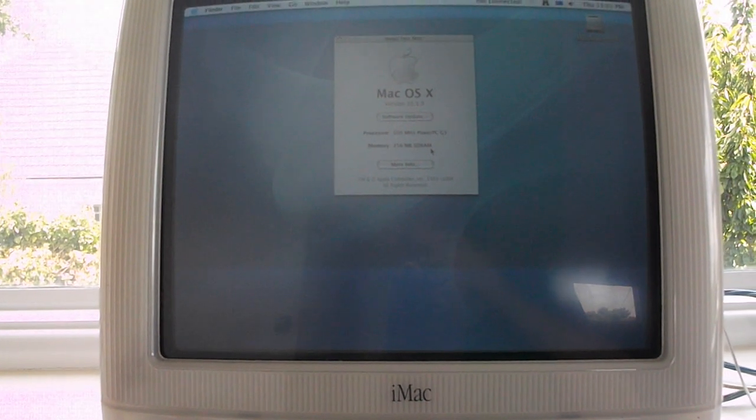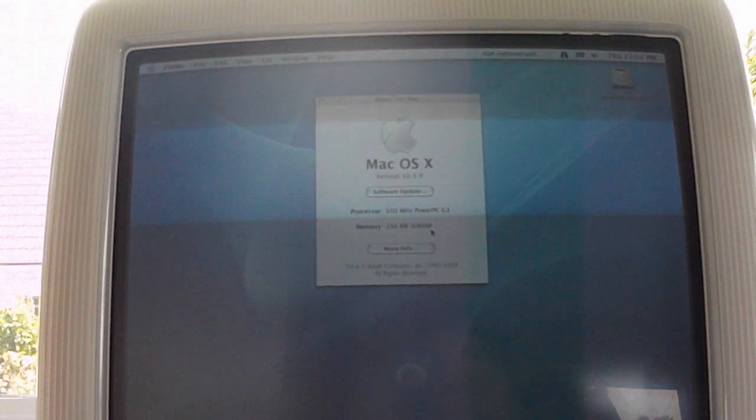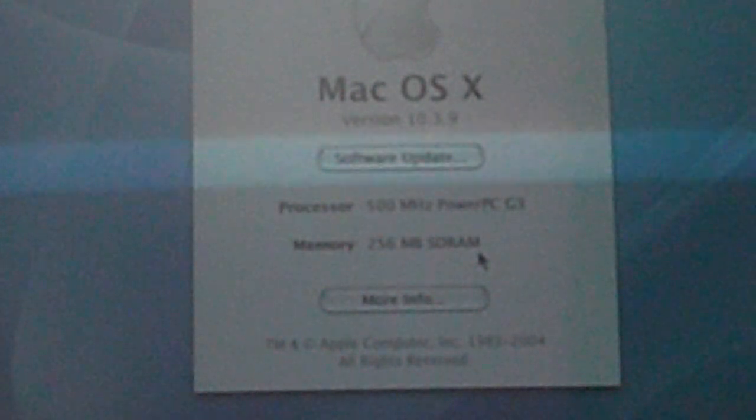Let's see if I can zoom in with this digital zoom on the camera that cuts out the audio every time I zoom in, so I should stop talking. You know what? That actually has worked. It's not great, but it has worked. You can read that there. 256 meg RAM.